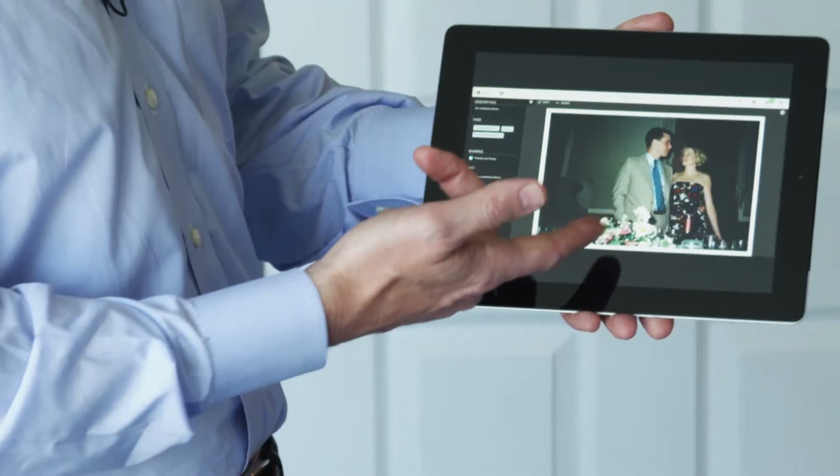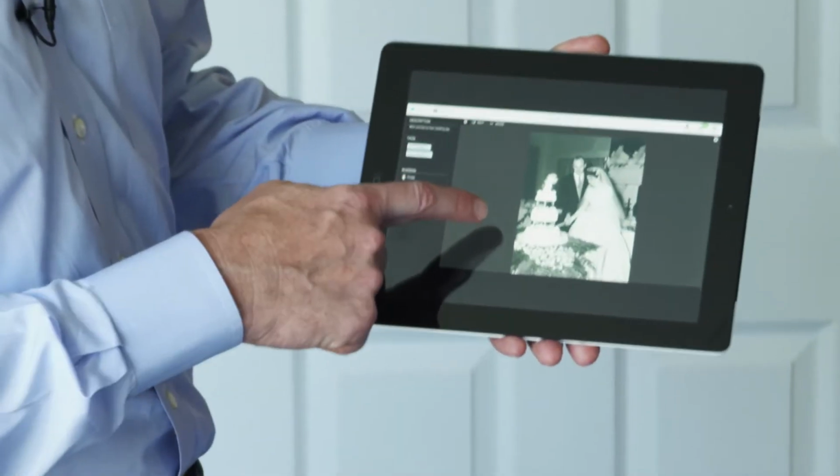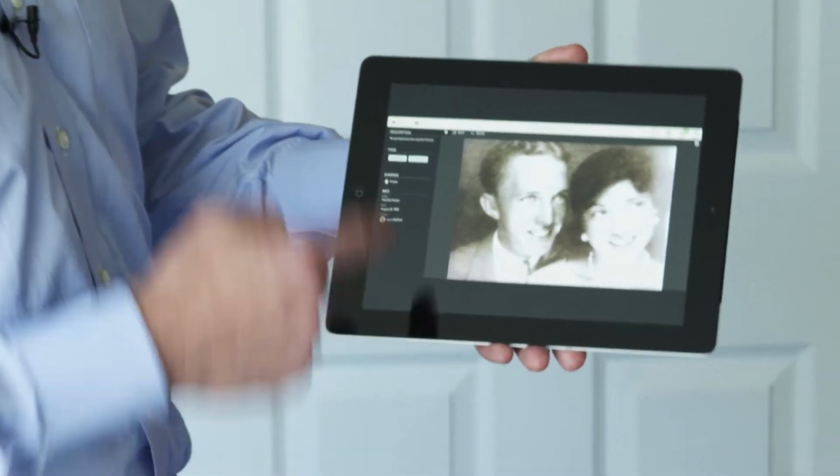Here's a photo of my engagement party with my wife. I've been married 25 years, but then here's my parents at their wedding. Wow. And here's my grandparents when they were engaged in the early 1930s. These memories are critical. And we have to know where we came from. We have to know what the family background is, what our values are, what our beliefs are. Yeah. And Forever is a great way to transmit all that.